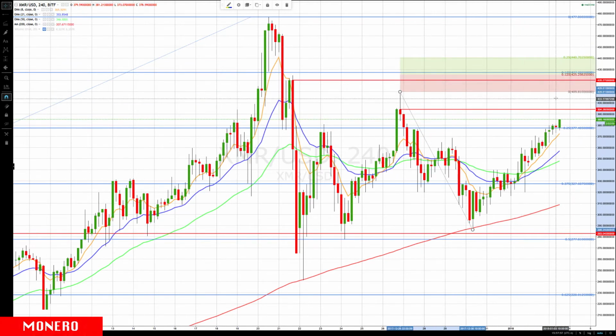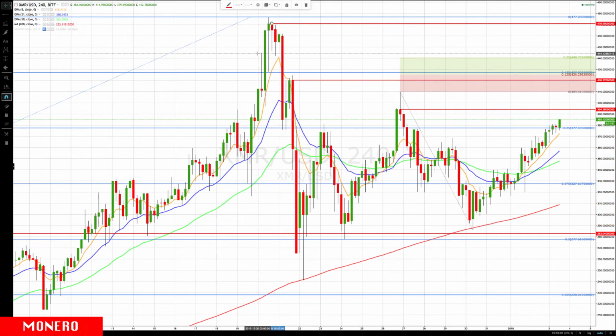I'm looking to do a forward GAN box after we get up by these highs. And then 440's intermediate level. Again, this is going into an advanced clear path all the way up here with an eventual target of 470.99. So essentially 471. Let's check in on the daily chart for Monero.